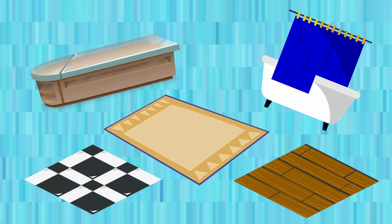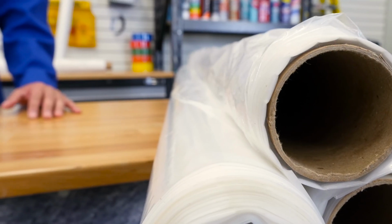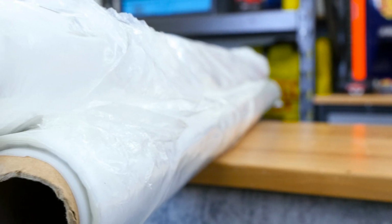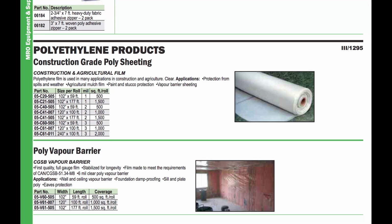Now, in terms of actual roll sizes, we have rolls available from 102 inch wide by 59 feet, all the way up to 240 inch wide by 100 feet. In layman's terms, this will cover anywhere from 500 to 2,000 square feet. If you want to see the full range available, be sure to check out our catalog.